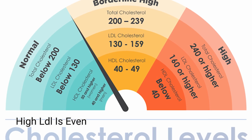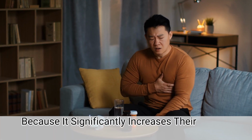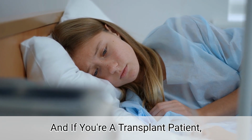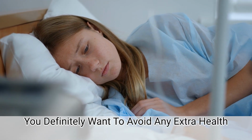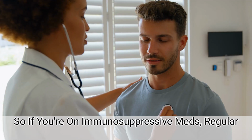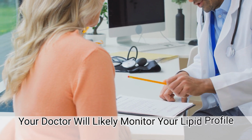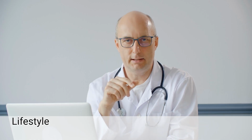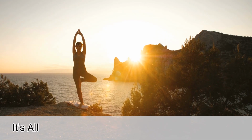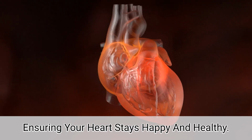High LDL is even more dangerous for people with autoimmune diseases because it significantly increases their risk of heart disease and stroke. And if you're a transplant patient, you definitely want to avoid any extra health complications. So, if you're on immunosuppressive meds, regular cholesterol checks are a must. Your doctor will likely monitor your lipid profile closely and may suggest lifestyle adjustments or additional medications to manage your cholesterol. It's all about balancing your immune system while ensuring your heart stays happy and healthy.